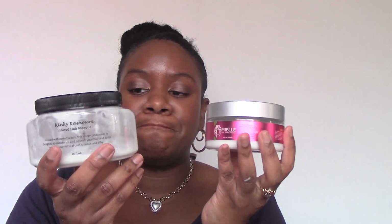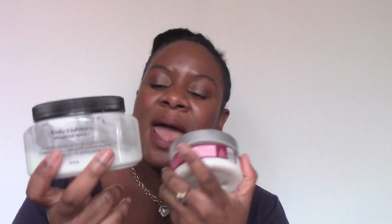I think those of you who want to test it out because you're a Mielle Organics lover just overall, then definitely go ahead and give it a shot. But for me, between these two, I would go with the Kinky Kashmere again, because I've used both of these under different situations, and my results in the end, yes, I get soft hair from both of them, but I actually feel like I can control this one a bit more.